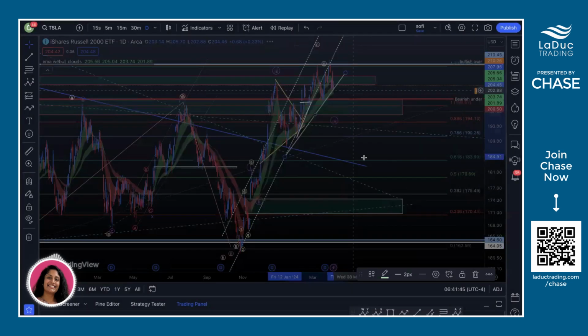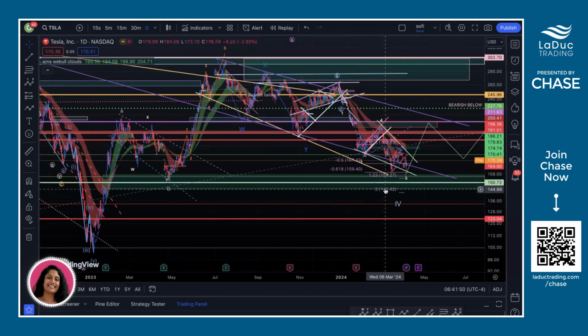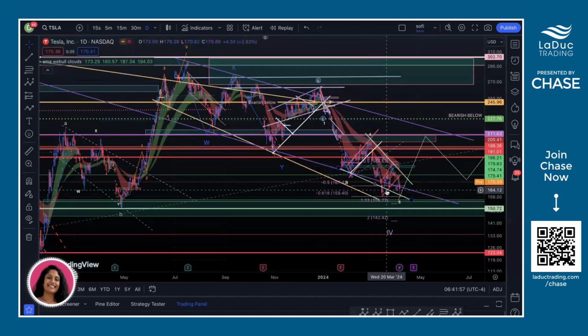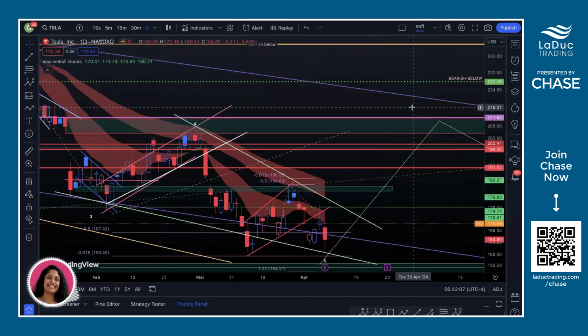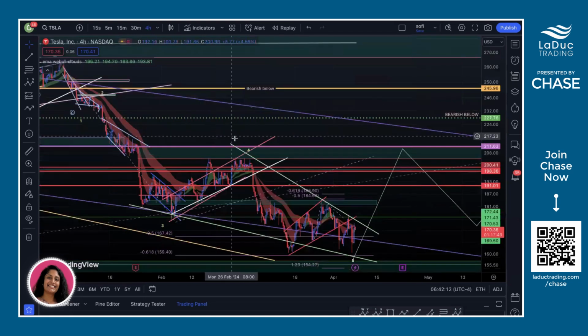So with that being said, let's look at this week's watch list. So Tesla, we do know that it has a gap to fill at 241, but something to note is, last time we were within this region, we didn't fill the gap. We just ended up having a bounce higher. So I'm looking for both. I'm looking to see whether we break out or break down.